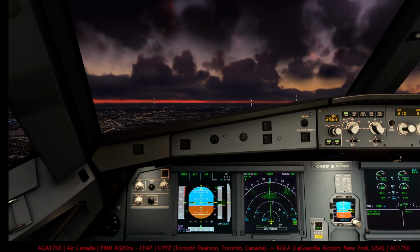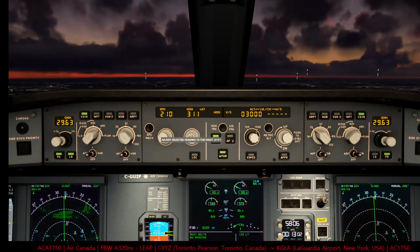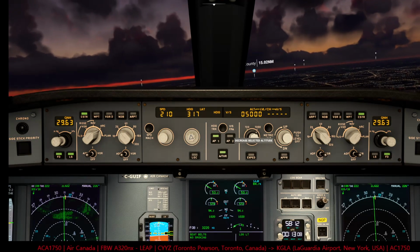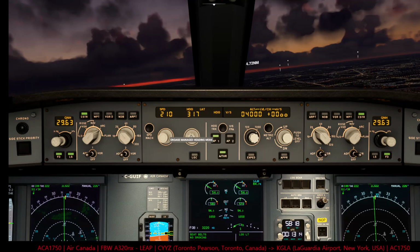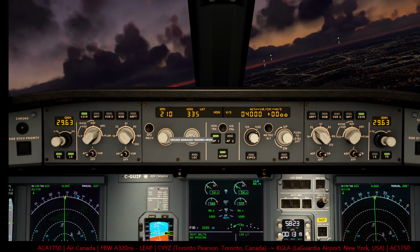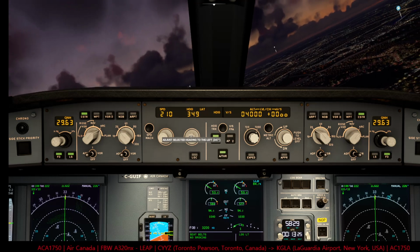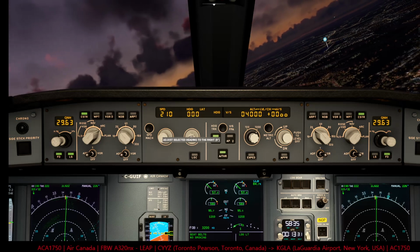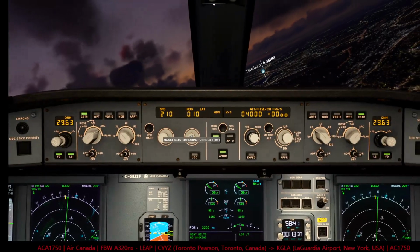Air Canada 1750, turn heading 040. 040 on the heading, Air Canada 1750. Air Canada 1750, climb maintain 4,000. Up to 4,000 for 1750. Delta 2826, New York.